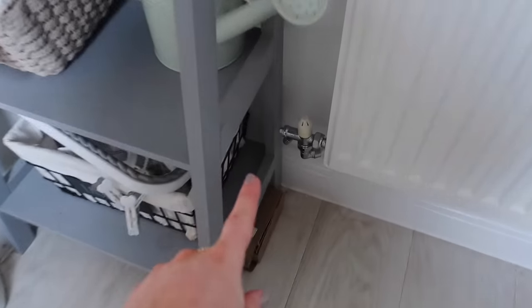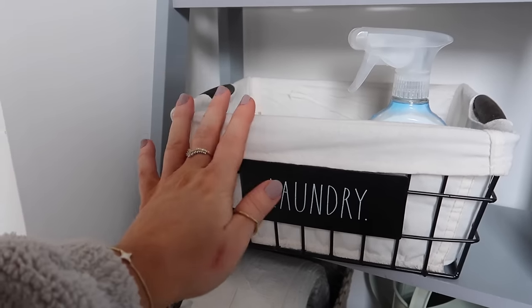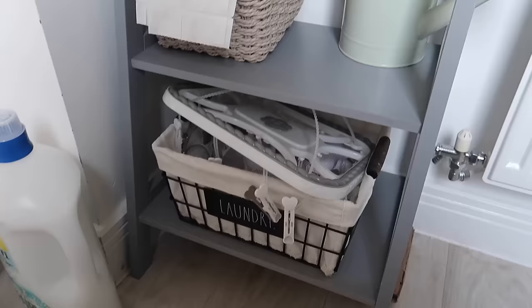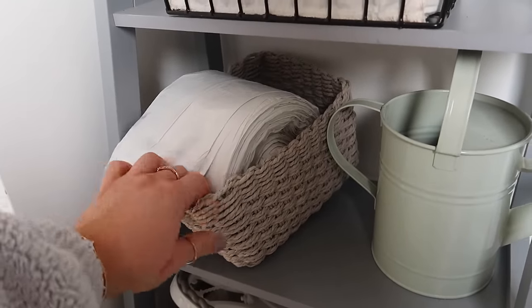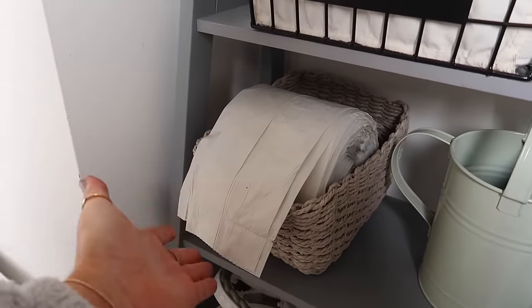As you can see, the radiator just finishes there. I got so lucky finding these storage baskets. I've got a medium one here and then a larger one at the bottom, but they just look like they're made for this unit. And this is super practical. It's just one of these wicker baskets, either from B&M or Primark, and I just keep my roll of bin liners in here.